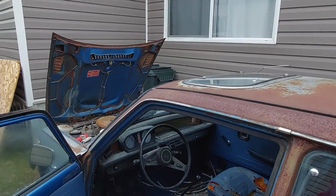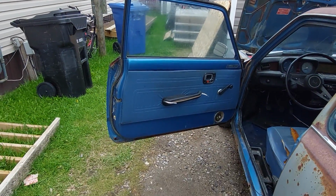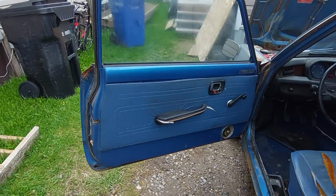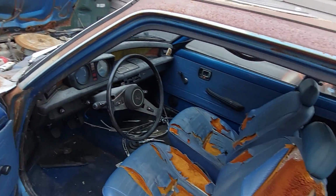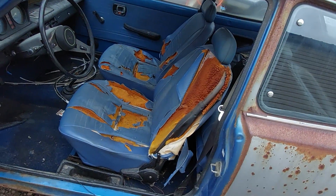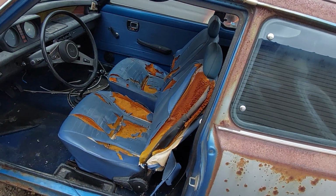Inside, you'll see the original door panels and everything. It's all actually in pretty decent nick. There's some trim and whatnot, but the seats, however, are toast. We're gonna need to find front seats because they are just hurting for a certain.